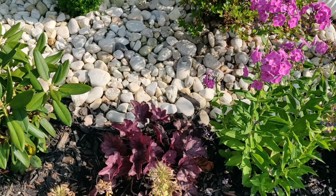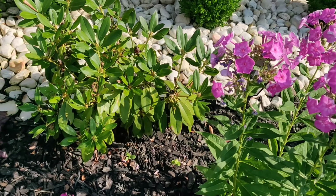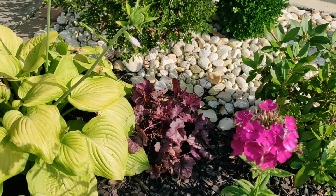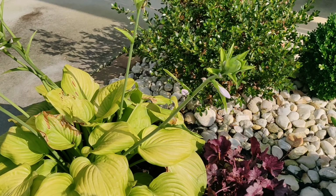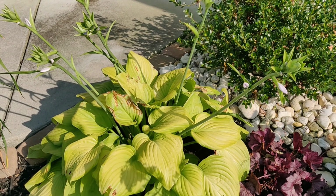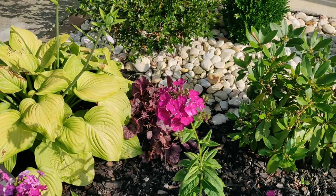Then I have my heuchera, rhododendron, and another heuchera. My hosta is just putting out some buds, getting ready to bloom. It does have a little bit of sun scorch on it just because this part of the day does get a bit of sun. But again, the bait that I put down has been working. Not very many chew marks on my hosta this year. I'm proud of that.